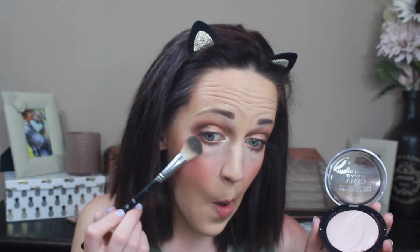Alright, and then finally for highlight, well, we still have our lips to do, but for highlight, I picked up this Revolution Makeup Vivid Baked Highlighter. I don't know if you can tell on screen, but it almost looks like that dual chromatic type of look. So I'm going to go in with my Anastasia Beverly Hills A23 brush and just pick up a little bit onto this brush.